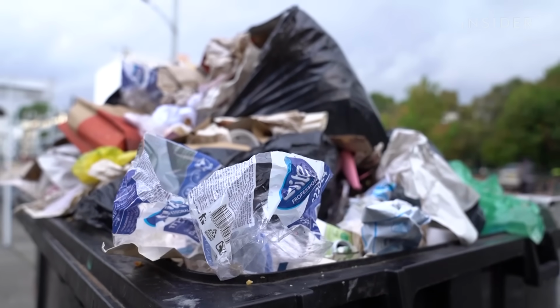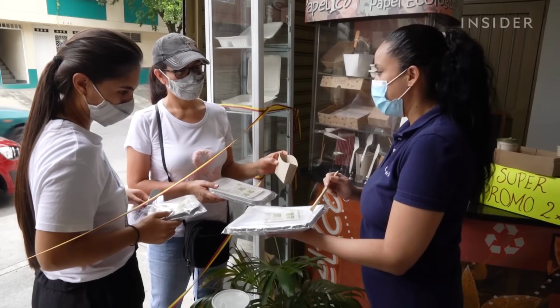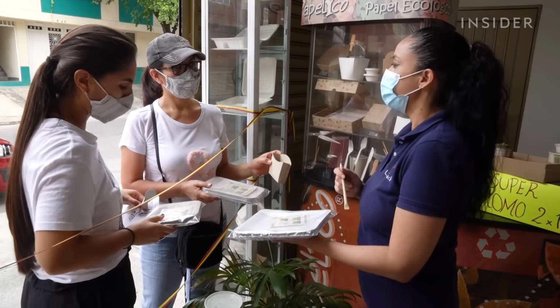And in some cities, informal pickers are now paid as municipal workers. But getting consumers to buy these products isn't easy.